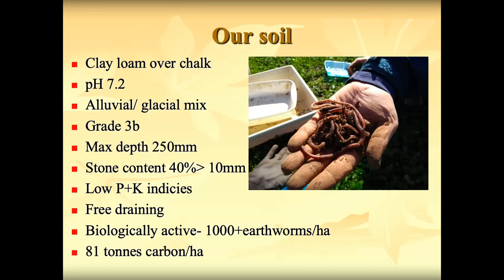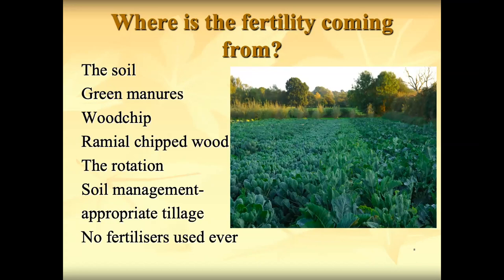So where is our fertility coming from? Well, initially, primarily, it's coming from the soil. Even very poor quality soils and previously badly managed soils have the ability to rejuvenate and to become very productive. Even the most desertified soil will, in time, with the right care, can be made very productive. So our fertility is primarily coming from within the soil itself.